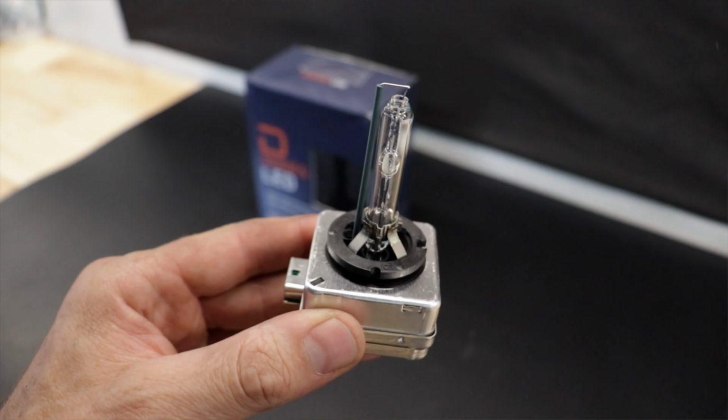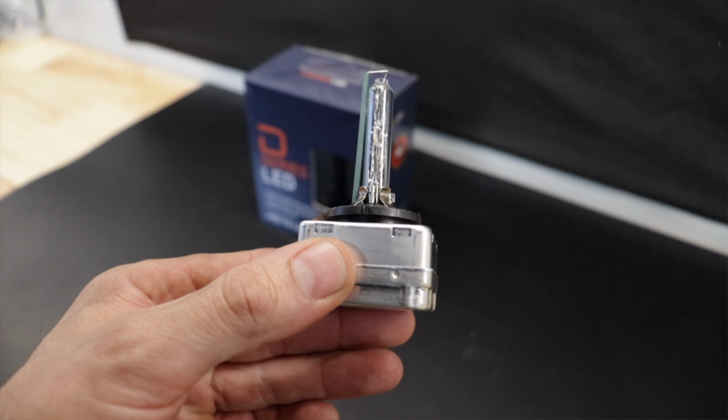And of course, in good old Jet Fuel Only fashion, I'm going to show you how to swap out your bulbs, whether you're going to upgrade to LEDs or spend a good chunk of money on an original Porsche HID bulb. Now, I didn't plan on doing an LED upgrade to the Porsche.